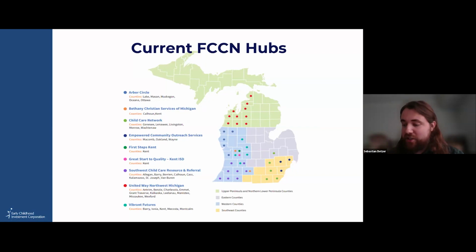As Joan mentioned, we're very excited to already have had a chance to work in the pilot year with 9 hubs operating 22 networks. This is just a sense of the geography that's currently covered, but these are also great organizations to reach out to if you have questions about how they have currently been operating. Next slide, please.